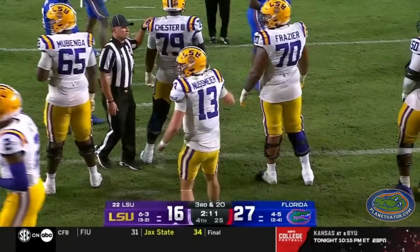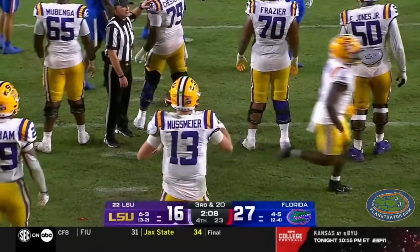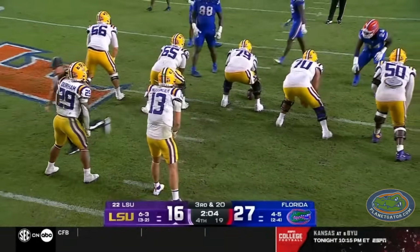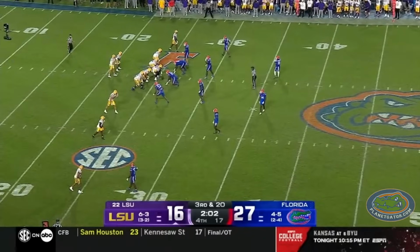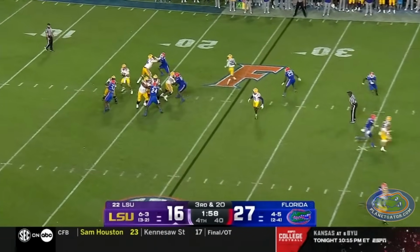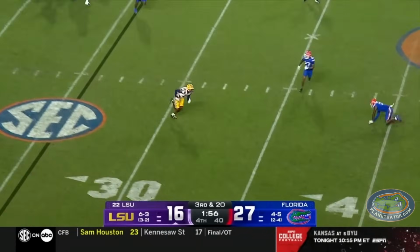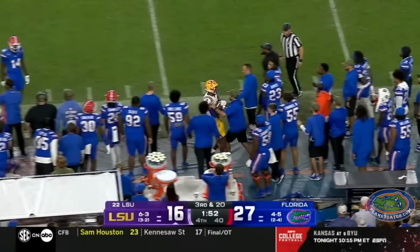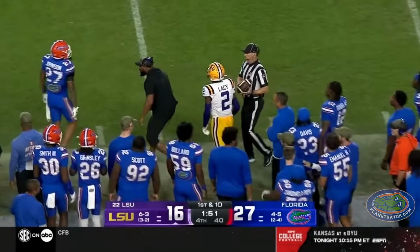Brian Kelly saying, hurry, hurry, hurry. Kelly's got 2 timeouts. He's trying to get a snap here before the 2-minute timeout. He may not get it. 2:03, 2:02, 2:01, snap back in time. Swan, or Nussmeier back in, throws, crossing route, caught by Lacey. 35-40, up the right sideline, then runs out of real estate into the Gators bench.